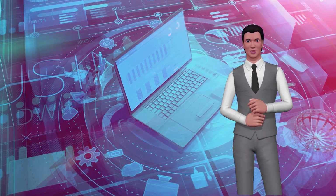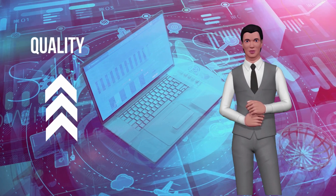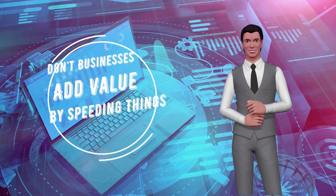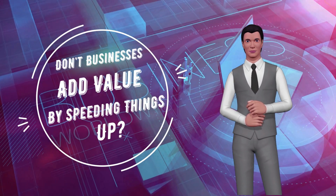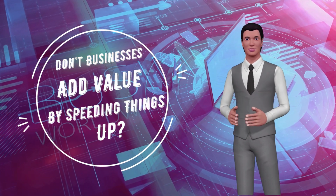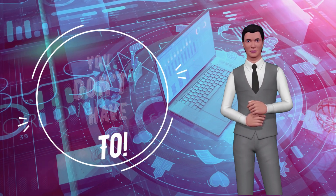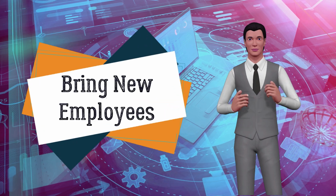By improving the quality of your products or services, you may find your speed falling sharply. But wait, don't businesses also add value by speeding things up? So if you prioritize quality, will you also be sacrificing speed? Well, you don't have to. My third tip for you is to bring on more employees.